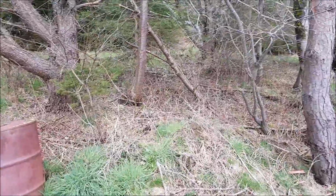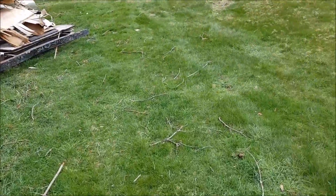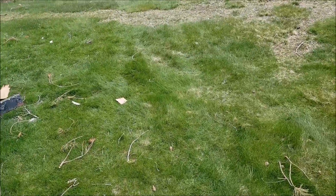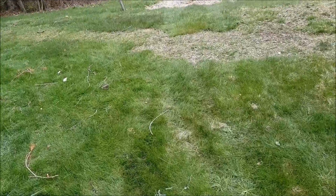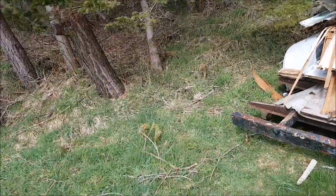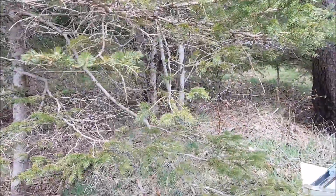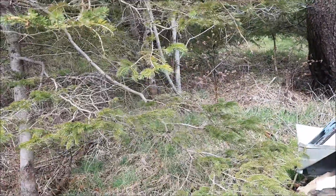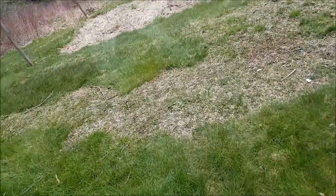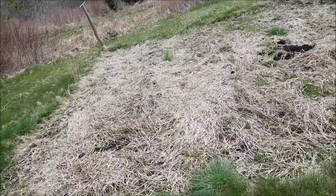Some of the smaller things I'm going to use this year, I'm going to try my hand at vertical on my cucumbers, zucchini, squash, and see if I can get it to grow up. So I'm going to use some of the small hardwoods here, smaller trees and twigs, like that one there is real nice, that one right there. I'm going to use to build trellises in the garden rows this year to see if I can try vertical to take up less space.